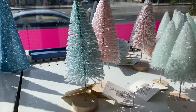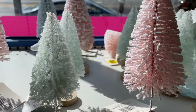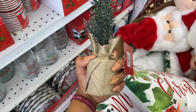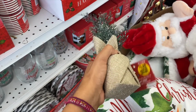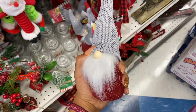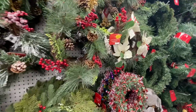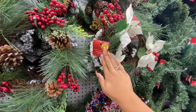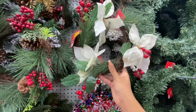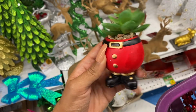The first thing I'm looking at here is these bottle brush trees. They're only $1.49, which at Target, these would go for like $5. So I'm gonna get a couple of these first. These burlap trees are also only $1.49, so I'm gonna pick up some for my table. These are $1.99. I had gnomes on my list, so I'm definitely gonna get some of these. These little tiny wreaths are only $1.99, so I need one of these from inside the door. I already picked up one from Walmart that's a little bigger, but this would be perfect. I kill all my real plants, so this is perfect.